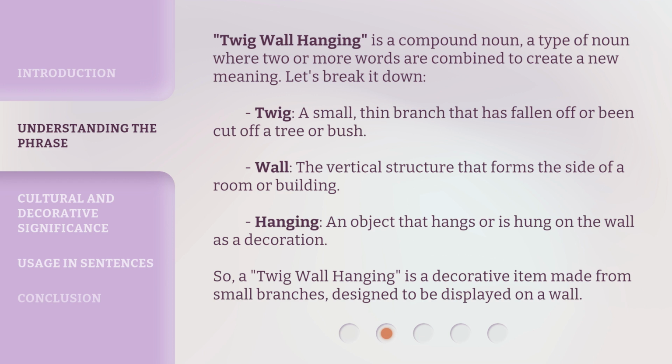So, a twig wall hanging is a decorative item made from small branches, designed to be displayed on a wall.